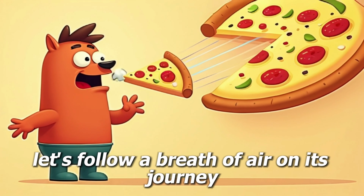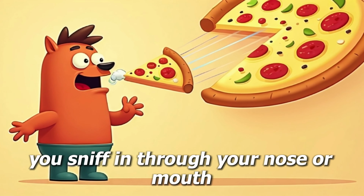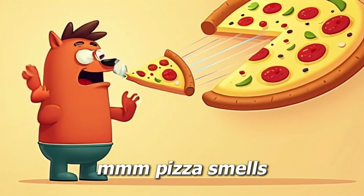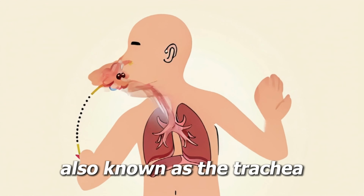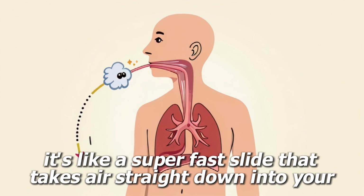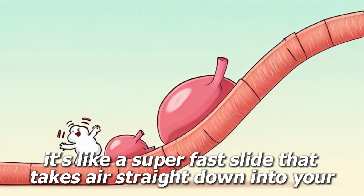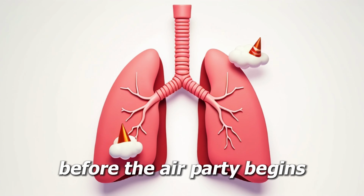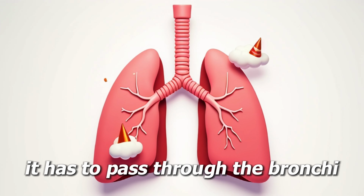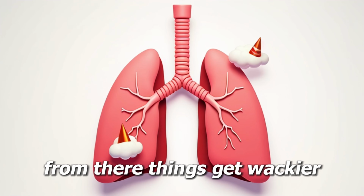Let's follow a breath of air on its journey. You sniff in through your nose or mouth. Pizza smells. That air zooms through your windpipe, also known as the trachea. It's like a super fast slide that takes air straight down into your lungs. But wait, before the air party begins, it has to pass through the bronchi, the big tubes that split into each lung. From there, things get wackier.